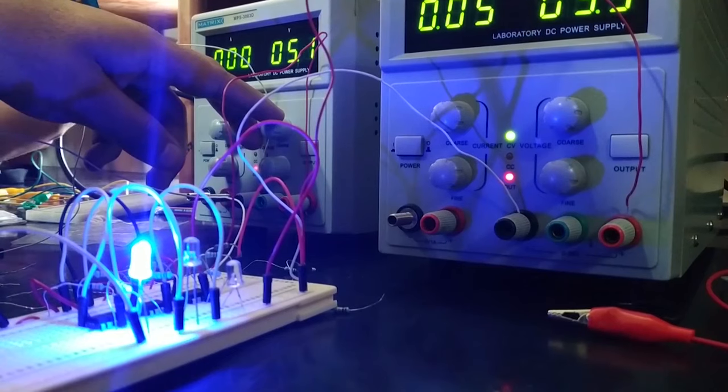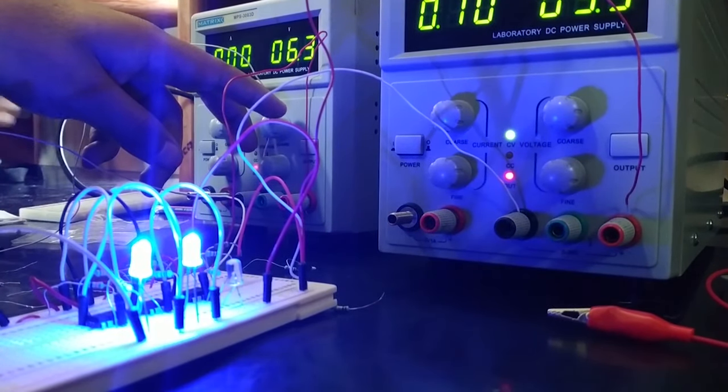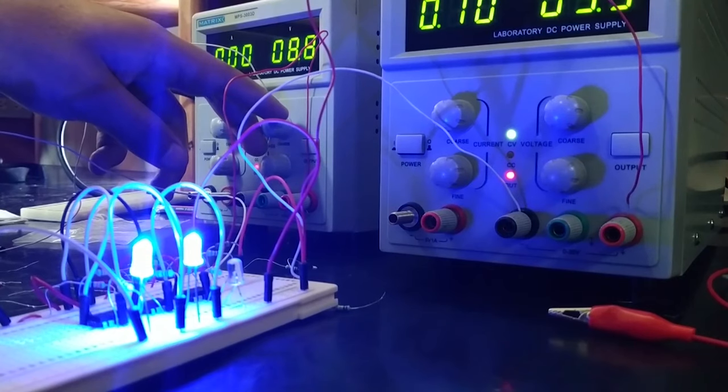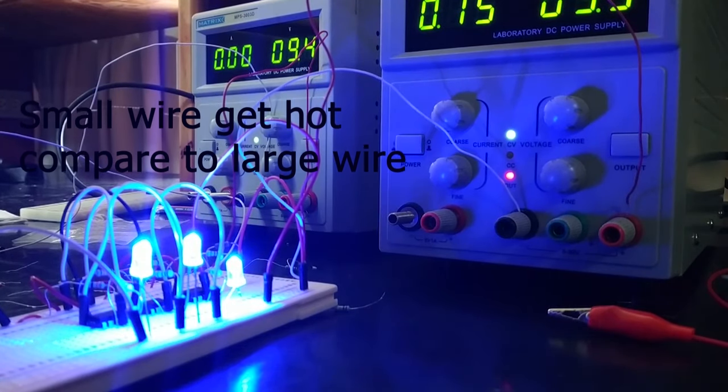The smallest size of common household wire can carry 15 amperes of current. The largest common type of wire, which is generally only used for electrical service panels, can carry a maximum current of 95 amperes. Small wire gets hot compared to large wire.